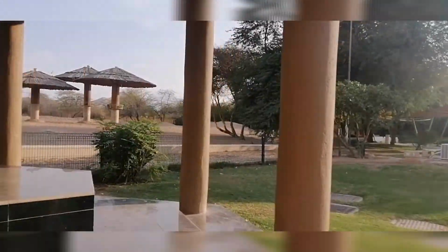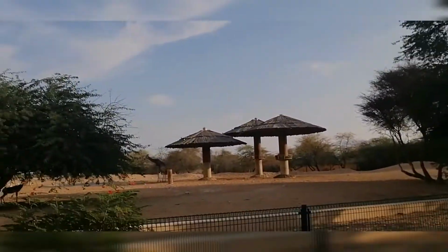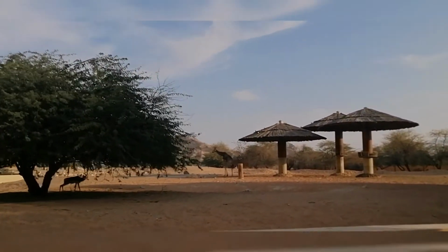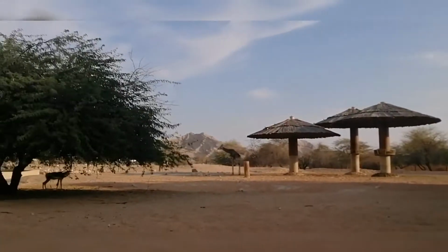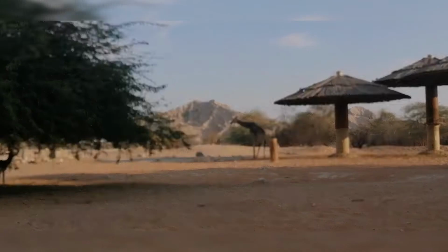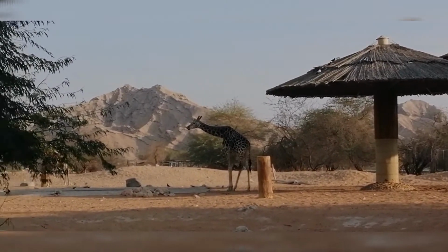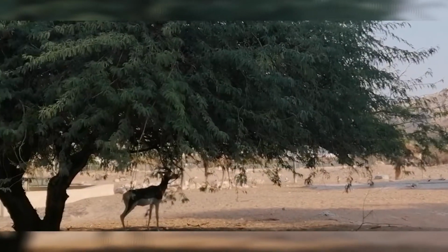And now, guys, we're here in the giraffe area. So now you can see the very big giraffe. And gazelle together, no problem. Yeah, this is the giraffe. Wow, so nice. And the gazelle is there, down in the tree.